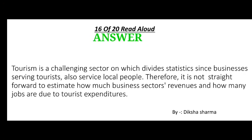Tourism is a challenging sector on which to divide statistics, since businesses serving tourists also service local people. Therefore, it is not straightforward to estimate how much of a business sector's revenues and how many jobs are due to tourist expenditures.